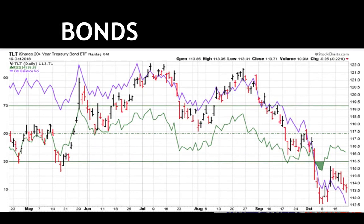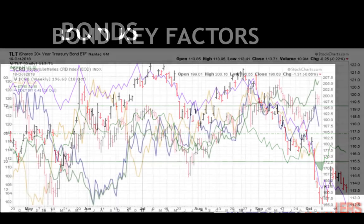Global markets, you know me, I have not liked these for a long time. Now, the bonds are down a little bit. Also, look at the purple predictor there. The purple predictor is now weakening in the bond market, suggesting bonds are going to go lower. Well, if bonds go lower, that means interest rates go higher. And if interest rates go higher, the stock market goes lower. You follow the linkage? Very important.